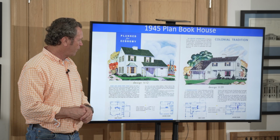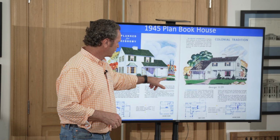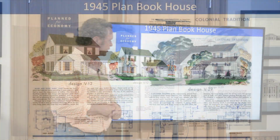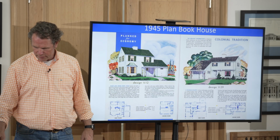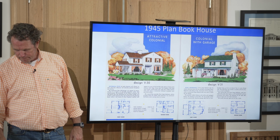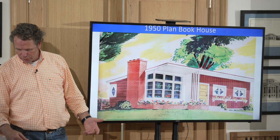We go into 45. We see a little car in a garage, okay, attached to the house, kind of a new thing that's going on. It's still traditional designs with a kind of plopped-on garage to the side of the house. Design still fairly traditional, right?